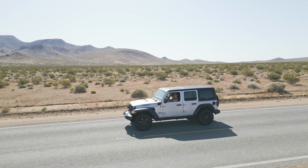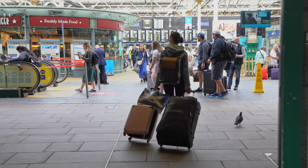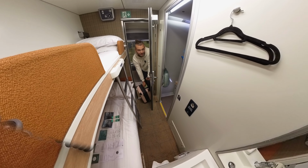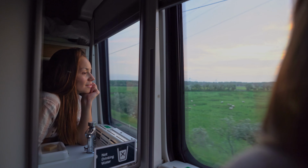After spending a few months road tripping around California, we're back in Europe. Straight from LA, we landed in London, took the Caledonian Sleeper train, which you could see in our last episode, and instead of flying to Edinburgh, we decided to arrive from the capital city of the UK directly to Scotland, taking this special overnight train.